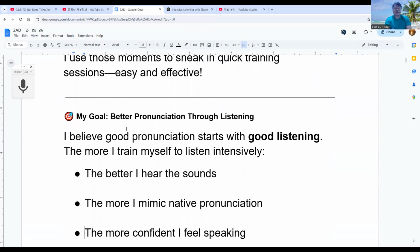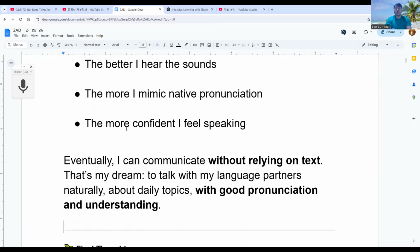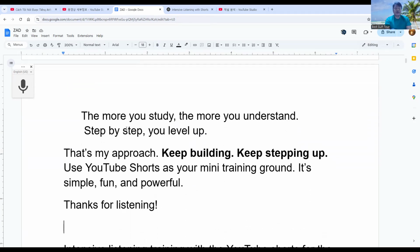My goal: better pronunciation through listening. I believe good pronunciation starts with good listening. The more I train myself to listen intensively, the better I hear the sounds, the more I mimic native pronunciation, the more confident I feel speaking. Eventually, I can communicate without relying on text. That's my dream, to talk with my language partner naturally about daily topics with good pronunciation and understanding. And also, the more you study, the more you understand. Step by step, you level up. That's my approach. Keep building, keep stepping up.